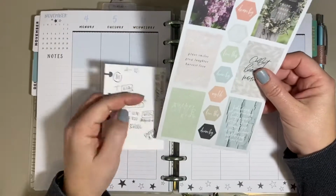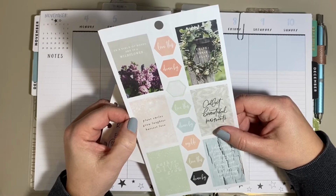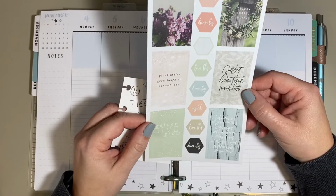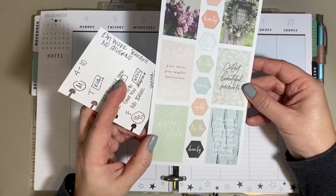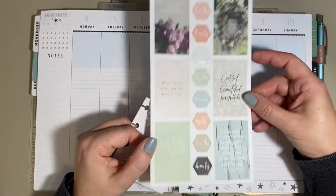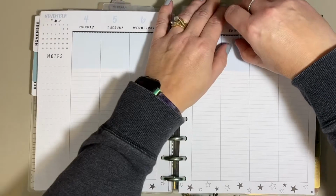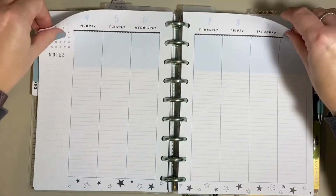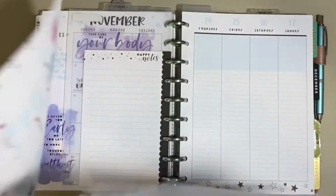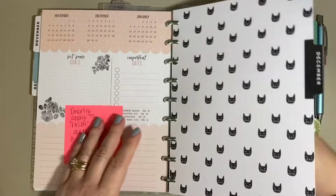And I placed an order online with paper somebody on Instagram, and she sent the sheet free, and I already have it because I have the farmhouse stickers, but I thought I'd use it going into November. So we're going to take these pages out because we will be using these to decorate in just a minute. So then I have the rest of November in here, and then I have December in here.